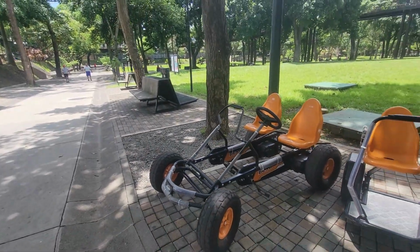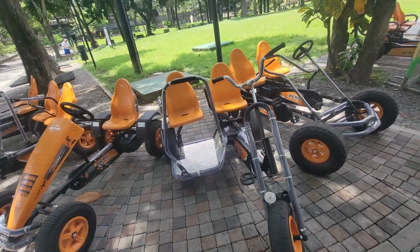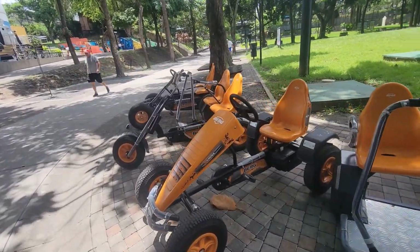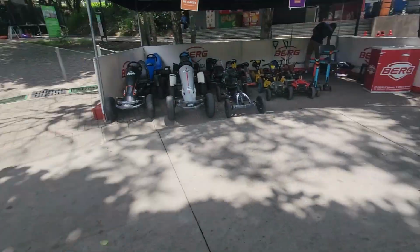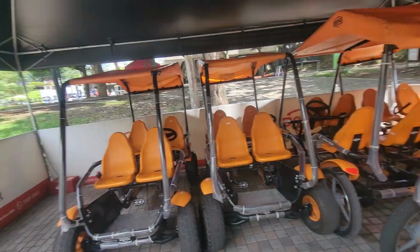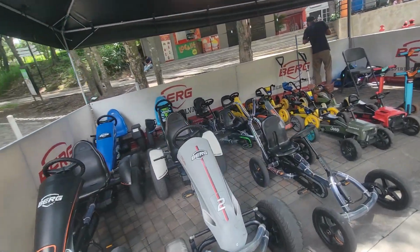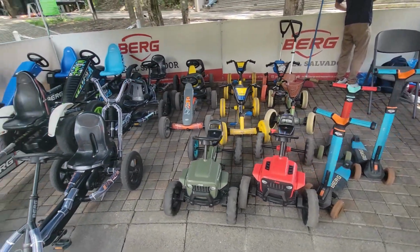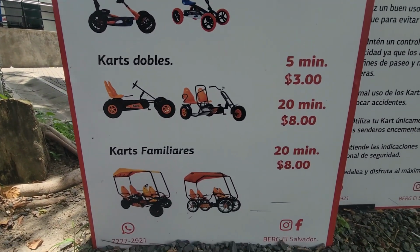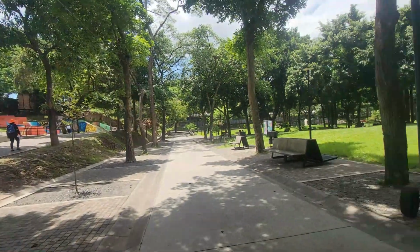Little lover's bike, double seat. This looks like a motorcycle with a side cart. It's almost like a four-wheeler type of thing. Pretty cool, like a little trailer. What is this, like a tractor style? Interesting little bikes. Here is a 4-person, probably family style cart. Yeah, it's good for 4. More jazzy carts. Interesting. Tiny little ones. So yeah, we have 5 minutes for $3 on these. 20 minutes for 8. Family carts, 20 minutes for 8. Oh boy, that's how it is here.